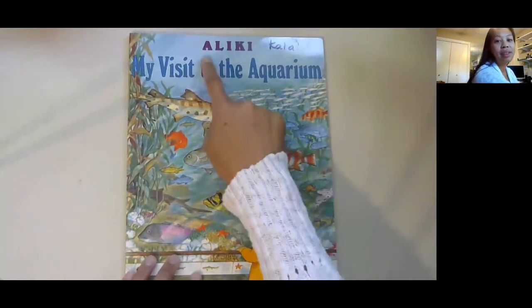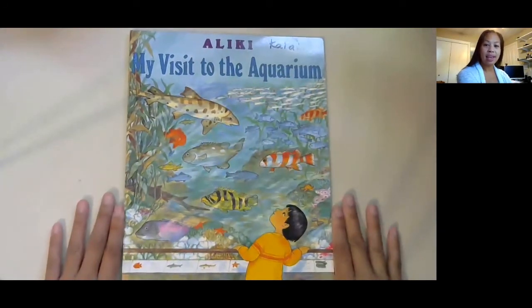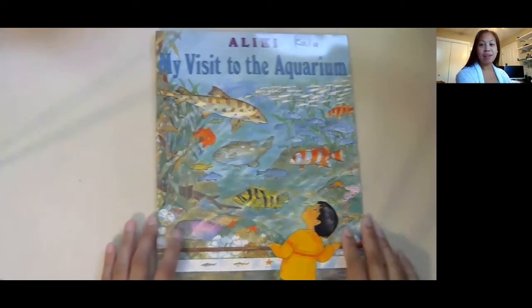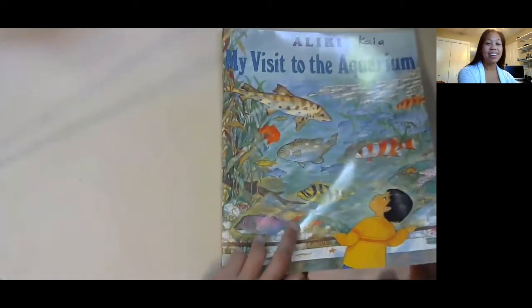Right up here, we have the author's name again. The author's name is Aliki. And so this is a whole book about all the places in the Monterey Bay Aquarium. Hopefully, if you've been there, you remember some of the things when you see the book. And we're going to go ahead and dive right in.